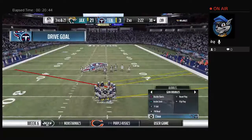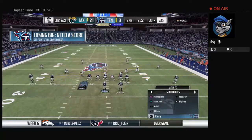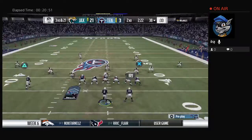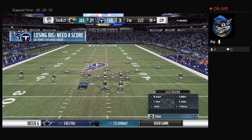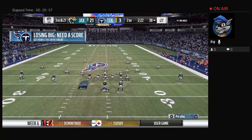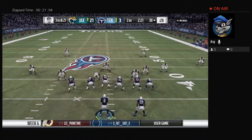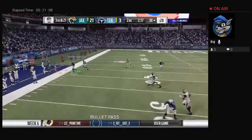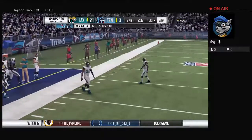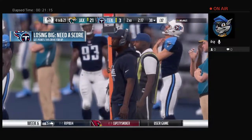The Titans on 3rd down, 2 for 5 to this point. This will be 3rd and a mile. Play fake to Murray. Now Mariota. He's caught on the sideline, but he's not going to have a first down. They say he was out of bounds, so a big call there.